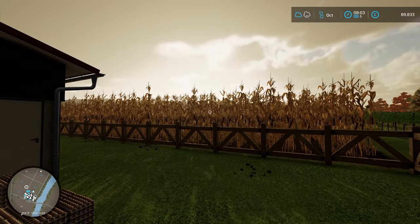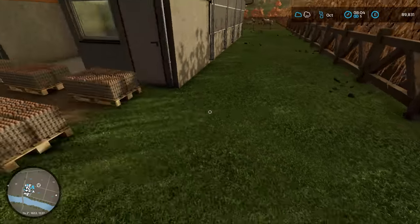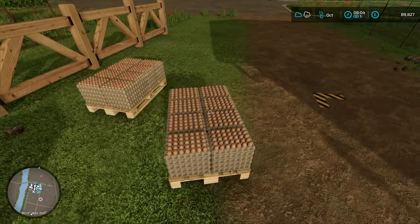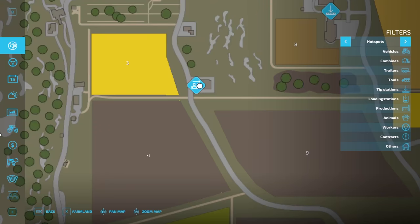Beautiful sunrise. It's quite breezy today too. And yes, that should allow the eggs to continue spawning. There we go. I will put them into the trailer. Let's just check the price for eggs today.